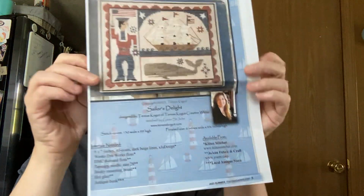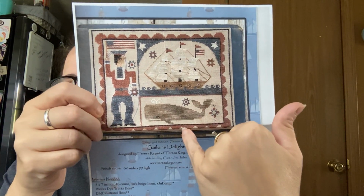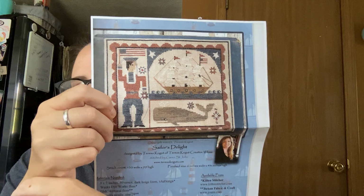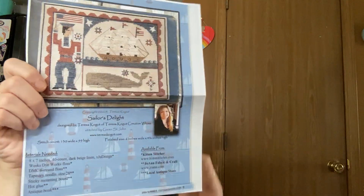Okay, this is another, my last new start for Stitch Mania. Sailor's Delight from Teresa Kogut from the 2023 Summer Punch Needle Primitive Needle Magazine. I'm not doing the weird guy, and I'm not doing the red border. Just doing the ship and the whale. And I thought I would just do the whale because I love whales, but I was like, you know what? I like that. I'm going to do the ship and the whale. And I'm so glad I did. I actually started with the ship, and I freaking love it so much.